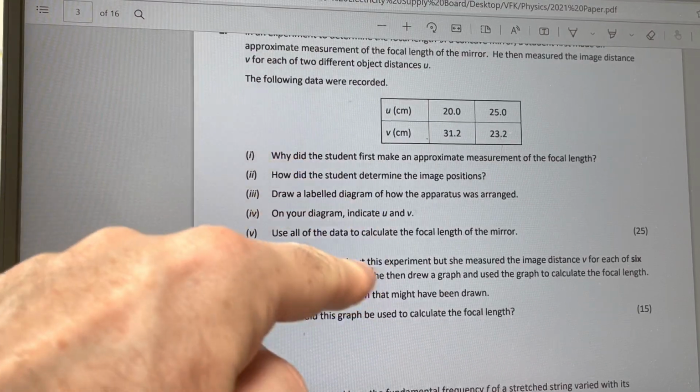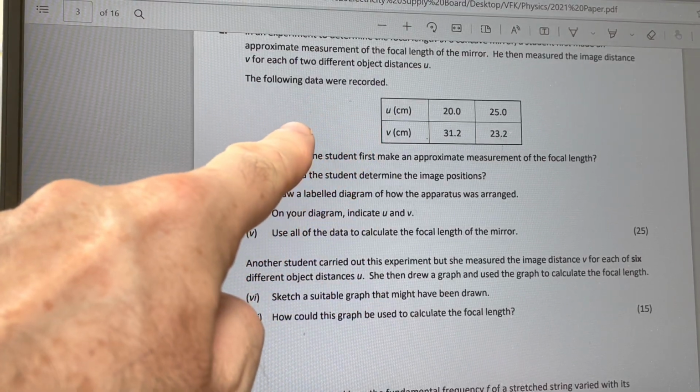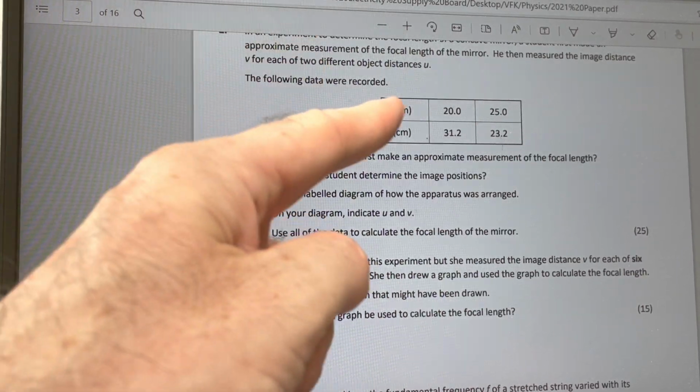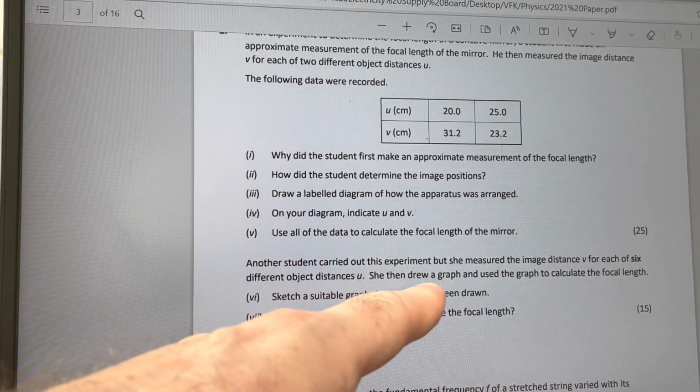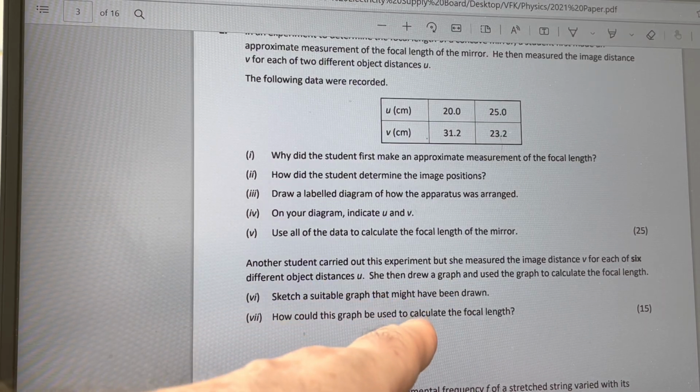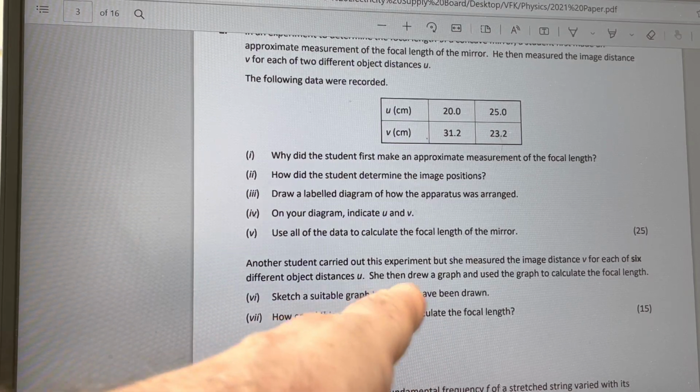Now, I suppose, yeah, 2 measurements is very low for experimental error. Experimental error there is going to be quite high. Another student was more wise. She measured it for 6 object distances, drew a graph and used the graph method. Sketch a suitable graph that might have been drawn.